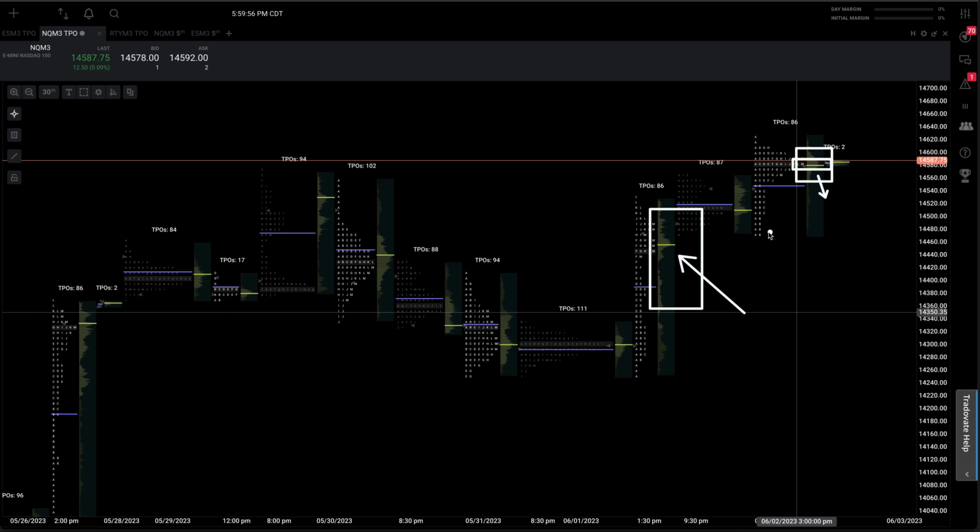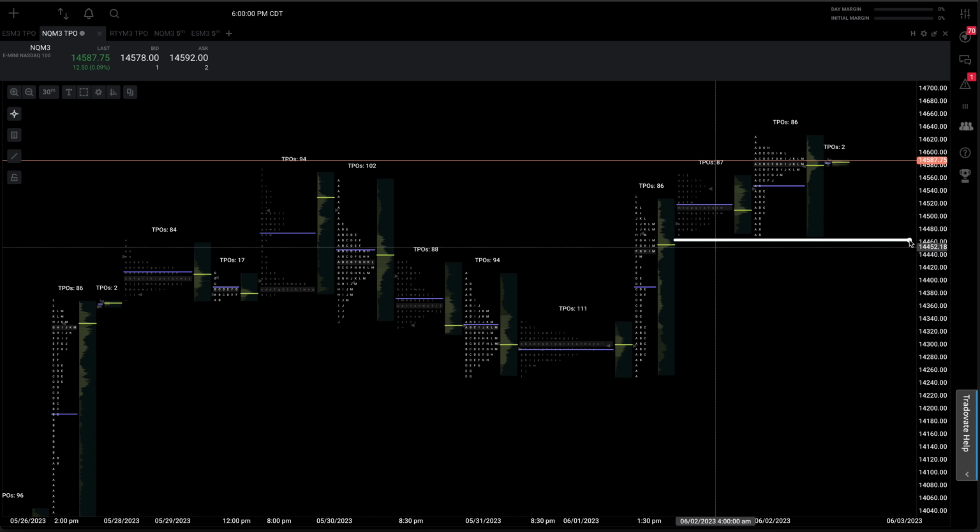If we do start to pull back, there's a poor low from the Friday session, perhaps breaking down underneath this zone right here. That's at 14,460 in your NQ, starts to develop that deeper pullback to our line in the sand, which is 14,240 in the NQ.